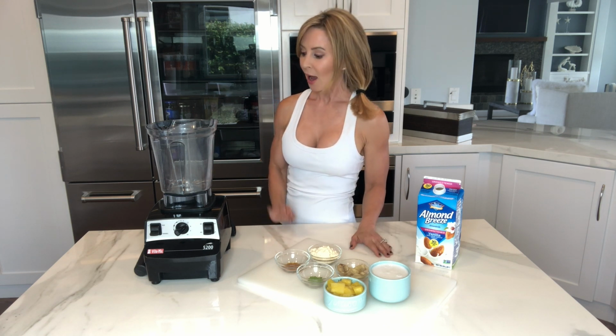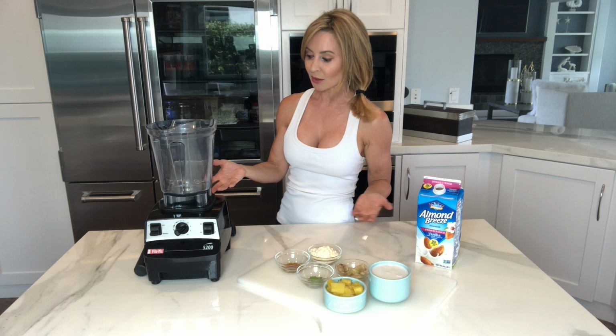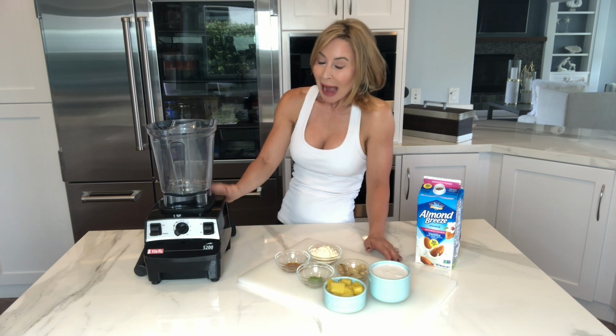So here's what you'll need. I have a Vitamix. I love, love, love my Vitamix. I know they're expensive, but if you use it a lot, it is worth it. We've used our Vitamix for, gosh, two and three times a day for the past probably 10 years. Long time. So it's worth it if you want to make an investment. Otherwise, you can use a high-powered blender.